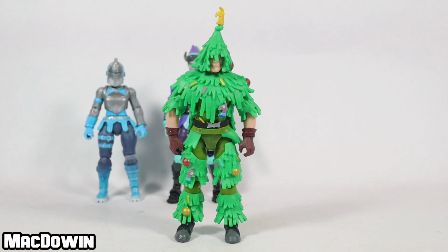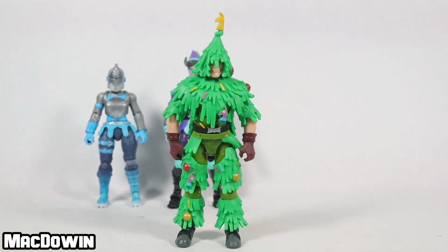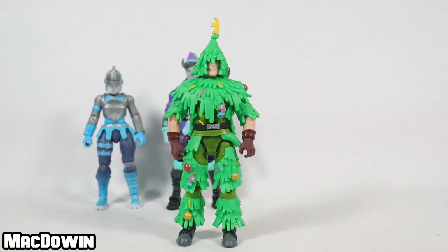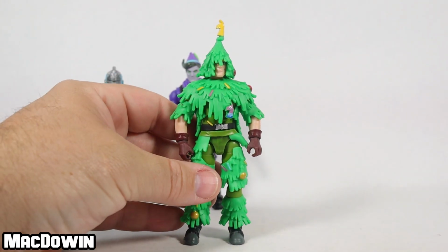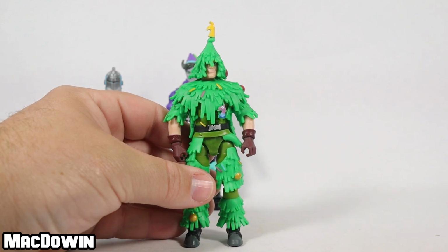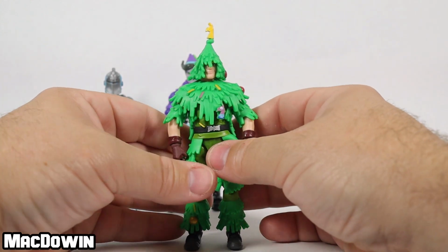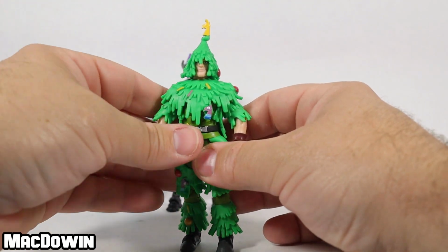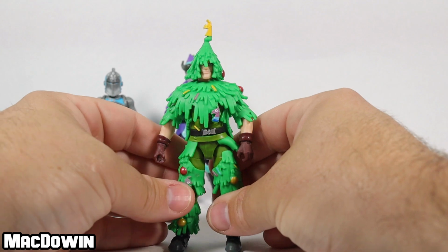I'm going to bump my camera up there just a little bit and see if I can't, I think there we go. All right, I wanted to get him in there a little bit better for you. But I really do like this figure. You can kind of pull up the front and see his face there just a little bit, but I wouldn't do too much with that.